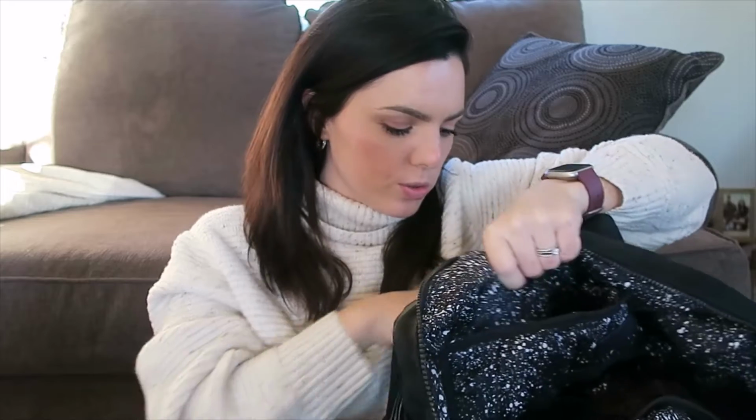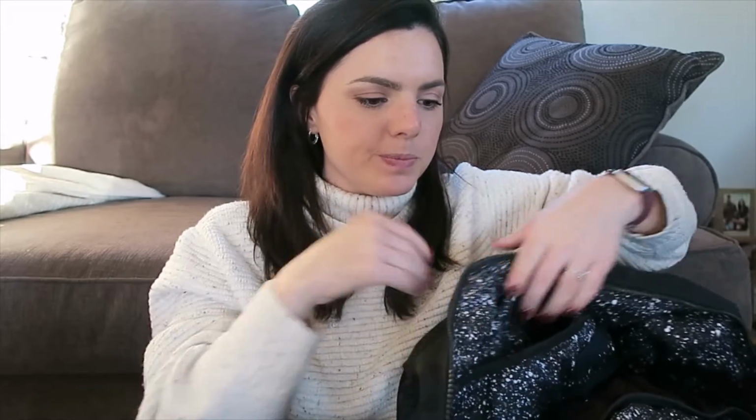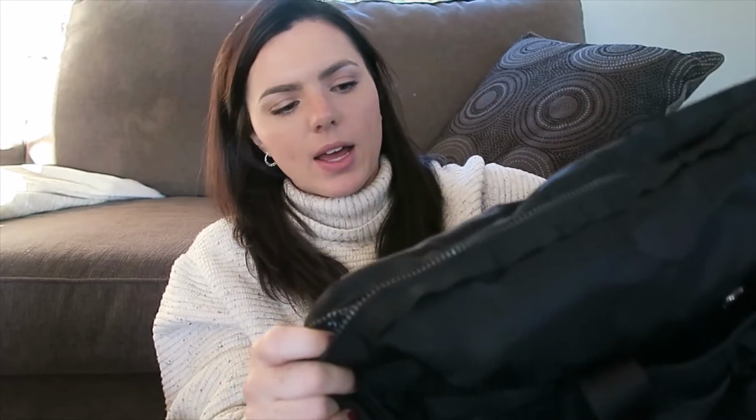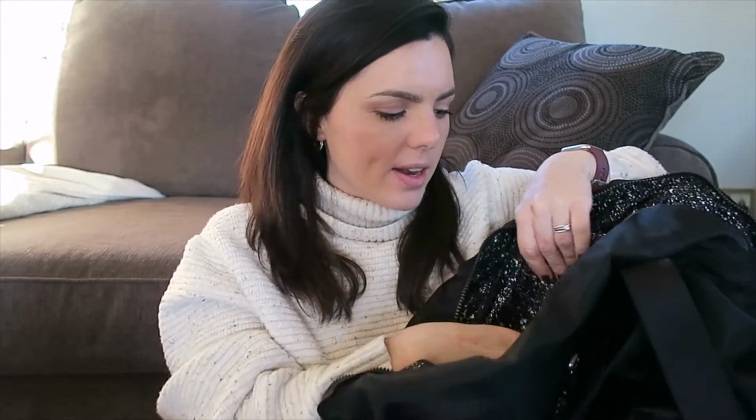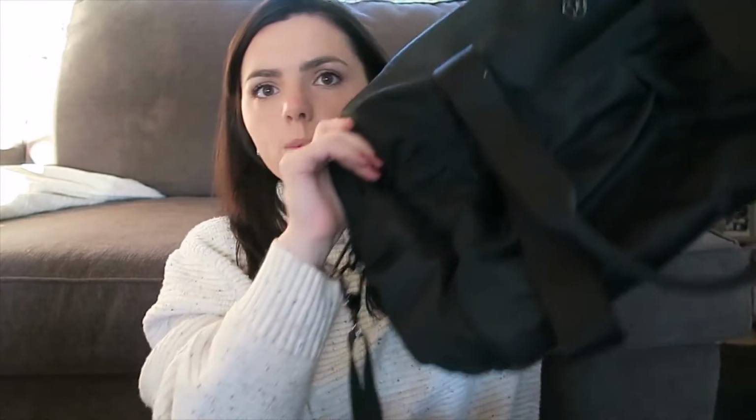So I don't use this too often because I don't go to the gym. But really good quality bag. It has never broken or anything. Lots and lots of pockets. So cute on the inside. And something like this would be a really good gift.